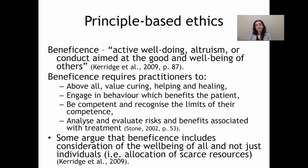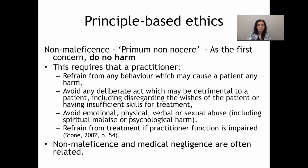Now, some people would actually argue that beneficence includes consideration of the well-being of all and not just the individual. So some take a bird's eye view in terms of which particular stakeholders are considered in this idea of doing good and promoting the well-being of others. Is it just the client? Is it just the patient? Is it the health agency? Or is it, in fact, public health and a population health viewpoint there?